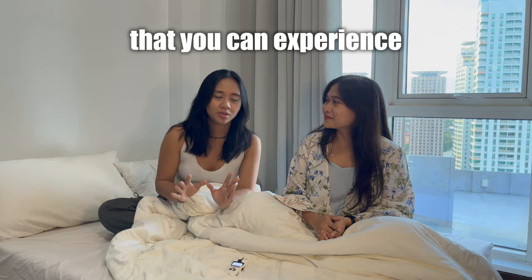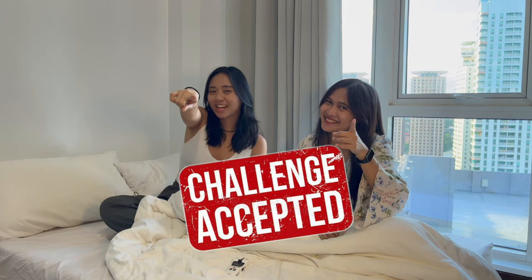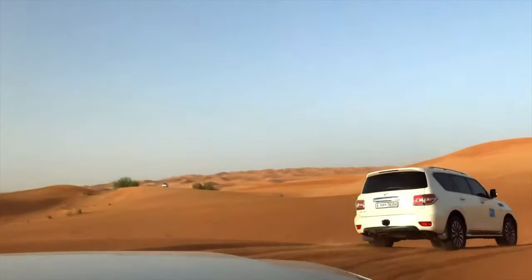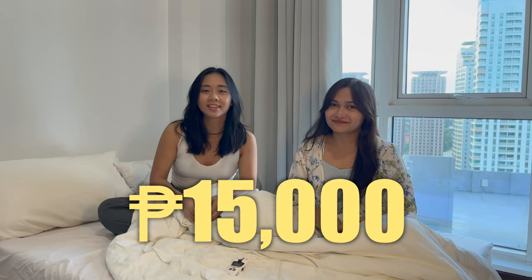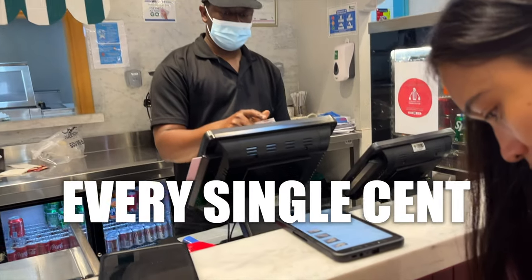What if I were to tell you that you can experience two of the most expensive cities in the UAE with very little money? Well, challenge accepted. Today we're taking on the challenge of visiting Dubai and Abu Dhabi with a max budget of 15,000 pesos. And that's inclusive of transpo, hotels, tours, food, and activities. I know it sounds hard to believe, but stick until the end of this video because we're gonna show you every single cent that we spent one by one.